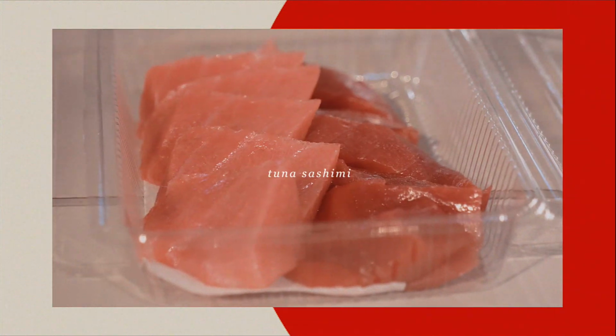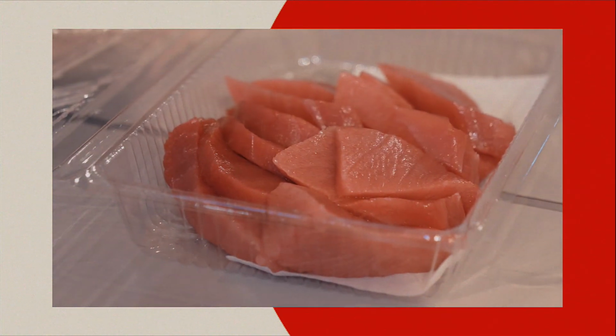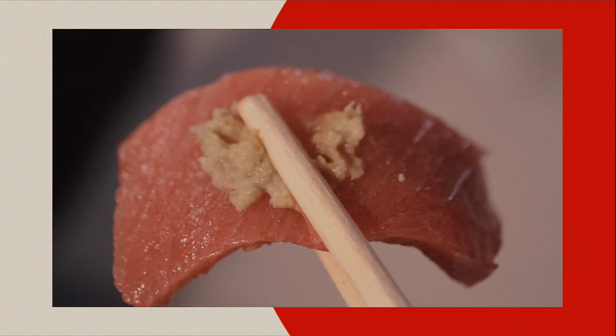Fatty tuna is my favourite part. Toshi is treating us to some bluefin tuna sashimi. So we've got some lean ones and also some fatty parts. And the fatty part is my favourite type of tuna.